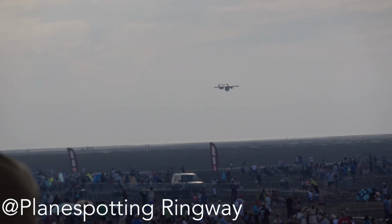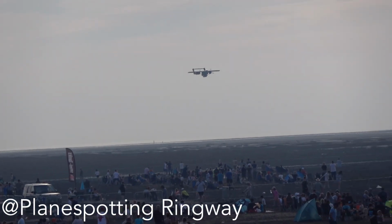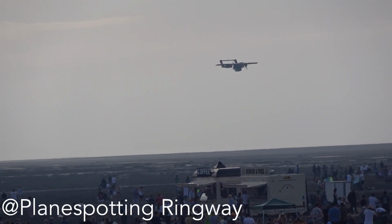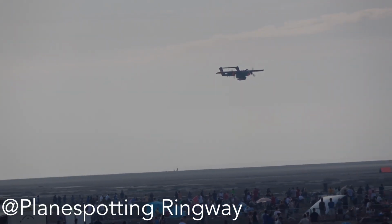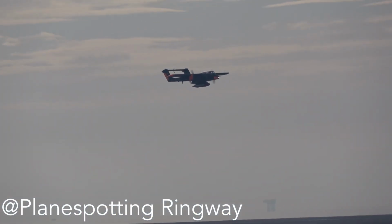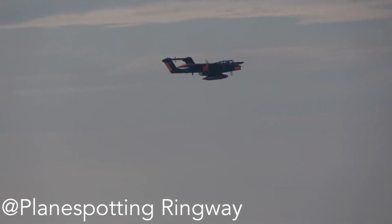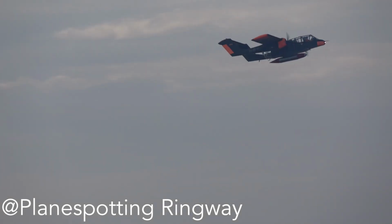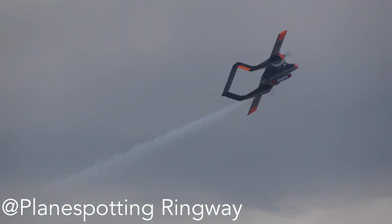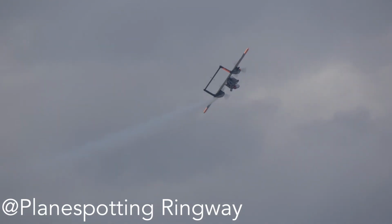Operated in Germany. Tony De Bruyne with the Bronco. Essentially as a target tug, 18 of those were produced. It was, however, in its operations in combat zones that this aircraft is really famous.